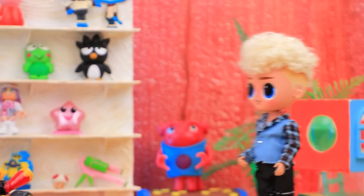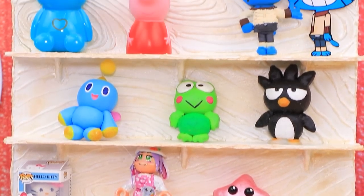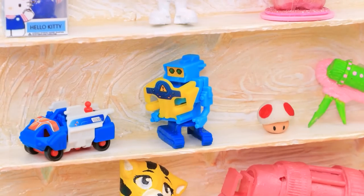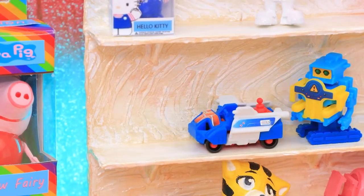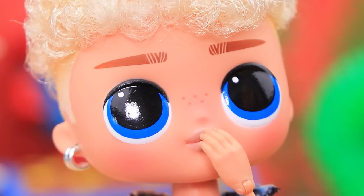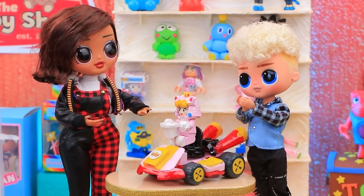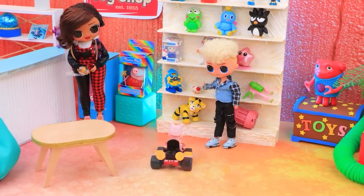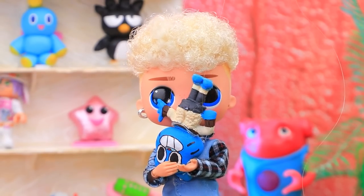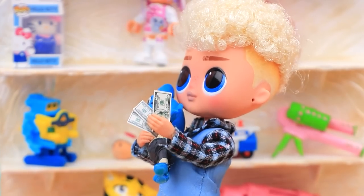Jackson ran into the toy store. I want to find something unusual. A lot of things here, where to start? Wow! I can help you. We have a huge selection. Maybe one of these? Wow, looks cool. Controlled drone. Amazing, but I want something else. A car? You can race. Wow, you're right. Car crashed into a rack. Wow, it's Gumball. This is my favorite character. I think I know what I will buy.